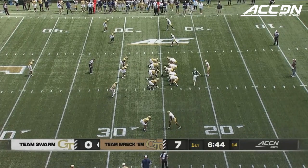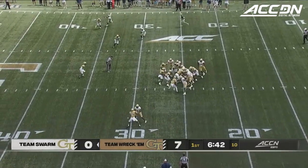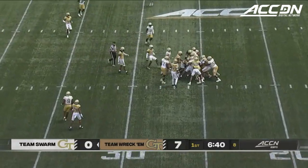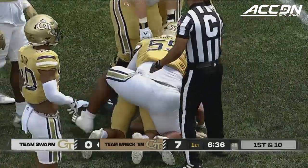So right now, starting off, you see Blackstring setting to take the snap. Dickens, rather, setting to take the snap and runs right into the interior of that defense.